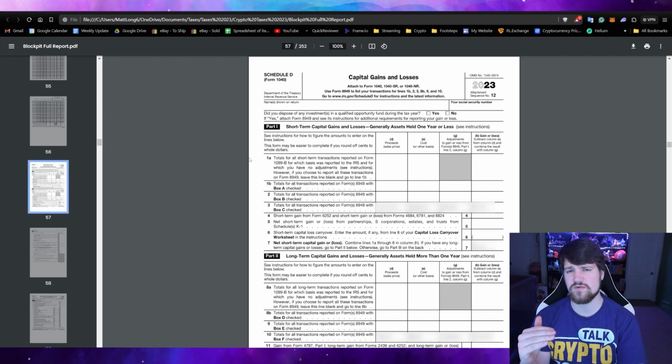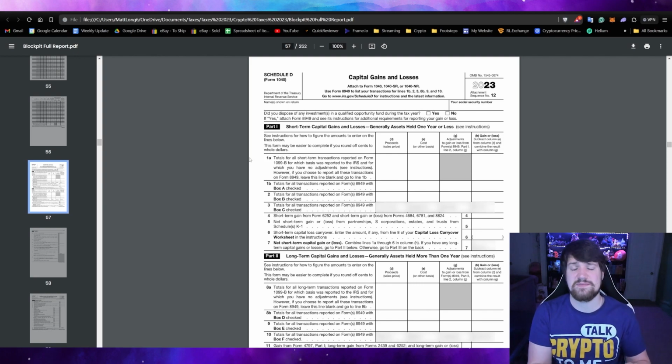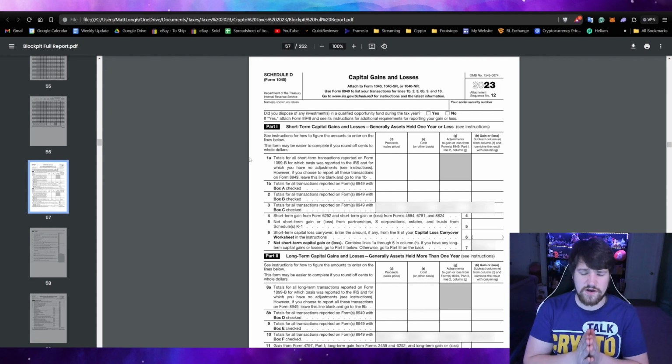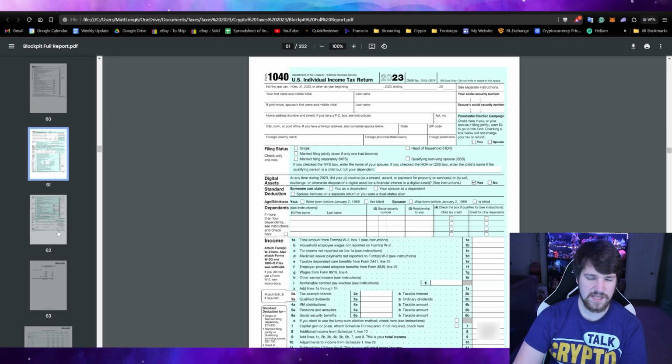So after your part 1 and part 2 of your form 8949, it'll bring you to your 1040, which is something you would use if you were going to file your taxes using pen and paper instead of TurboTax. And if you are going to file with pen and paper, don't use this information because most likely you've also traded stock or something like that, and this isn't going to include that information. However, TurboTax would.